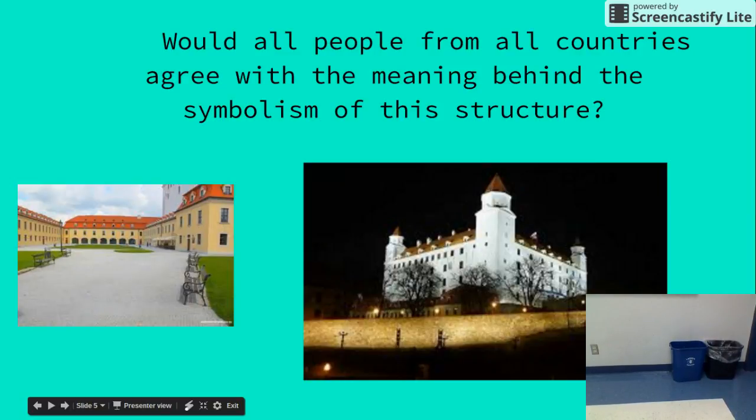Not all countries would agree to this because back then the Celts were the rulers of this castle, and they guarded it, and the Romans were their rivals, so they wouldn't let them get in.